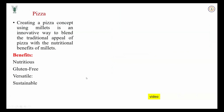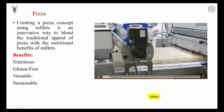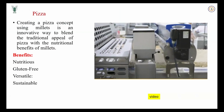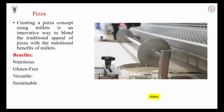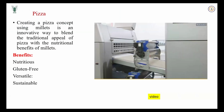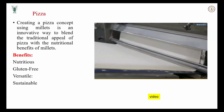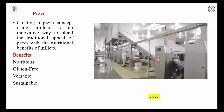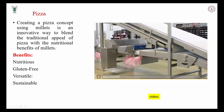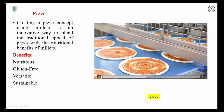Even if you want to make some pizza, of course, pizza here is made on a smaller scale, but assume that you want to go for a slightly higher capacity. Again, we have the continuous type of equipment which does the spreading of dough, then the laying of dough, and then after this, the total value chain is there.